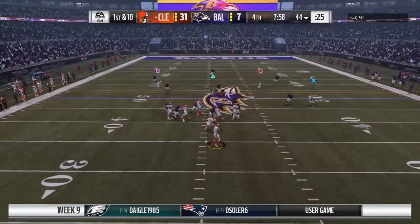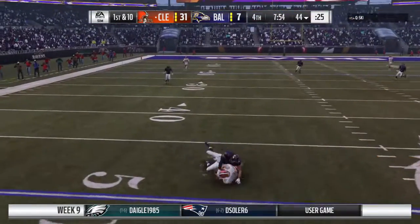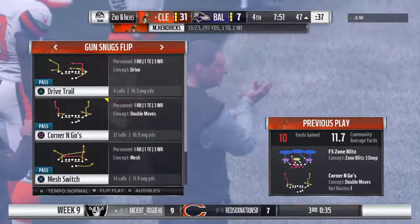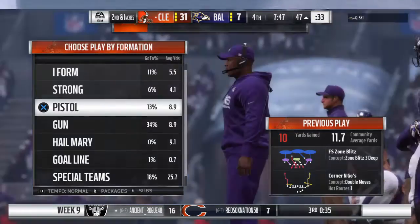On first down, Hendricks. Throwing left side here, and it's complete. And he'll get it down to the 47 here. 10 yards on the pickup there, and it'll be second down.